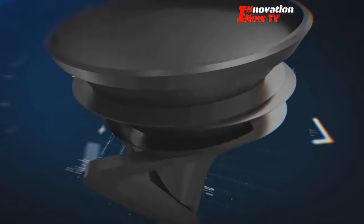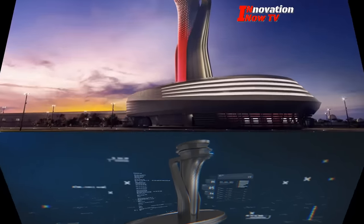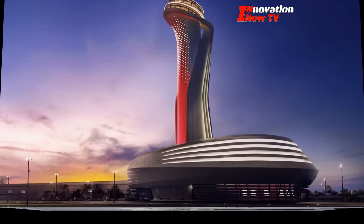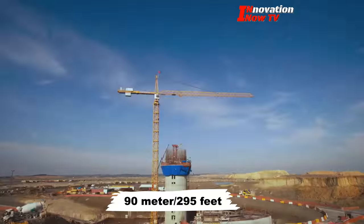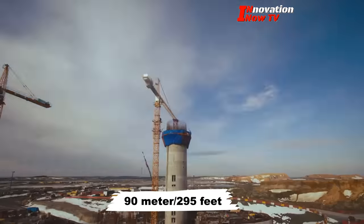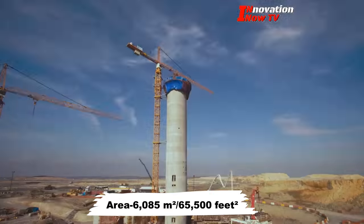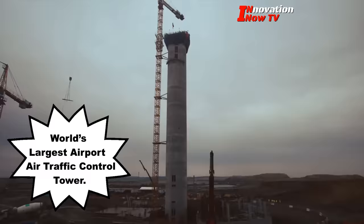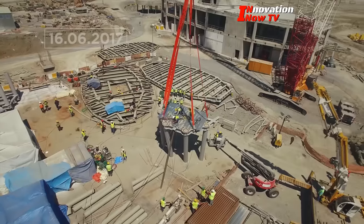The Istanbul Airport's landmark air traffic control tower has been designed by Pininfarina and AECOM. It blends influences from the aerospace and automotive sectors with elements evocative of Turkish culture. It is 90 meters, about 295 feet tall, in an area of 6,085 square meters, about 65,500 square feet, which makes it the world's largest airport air traffic control tower.